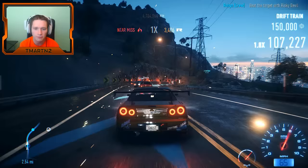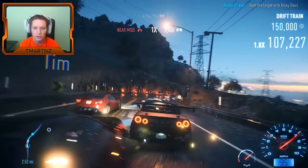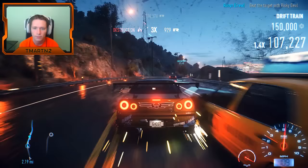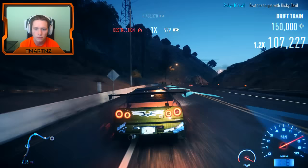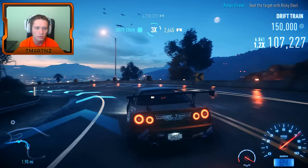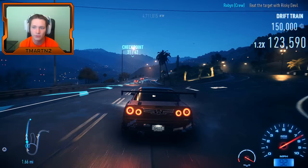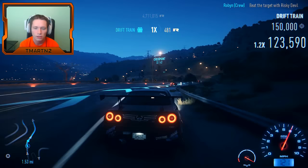Stay with the group. I'm kind of in the middle of the group. We have a guy in first place all the way in front of us. All right, whatever. Not much to drift around out here. There we go. Ooh, here's a big one. Don't mess this one up, Trev. Yes. That's what we needed. 123K. 1.6 miles left. I'm with them.